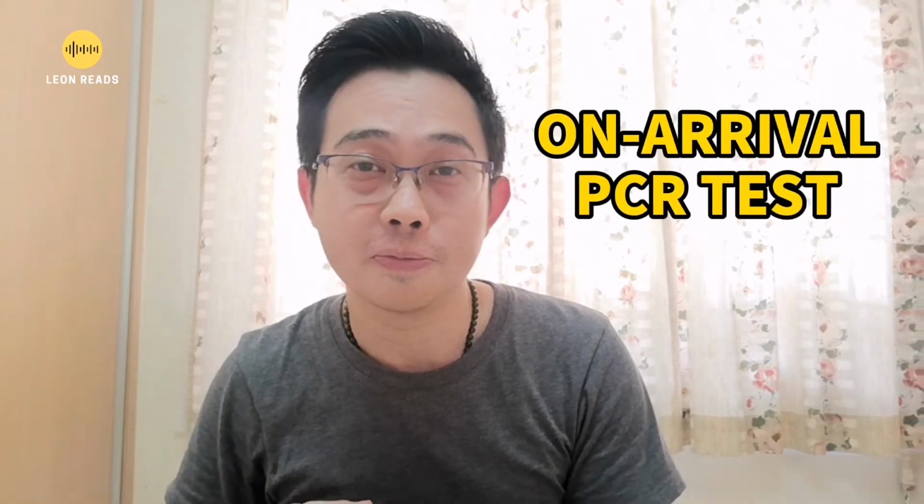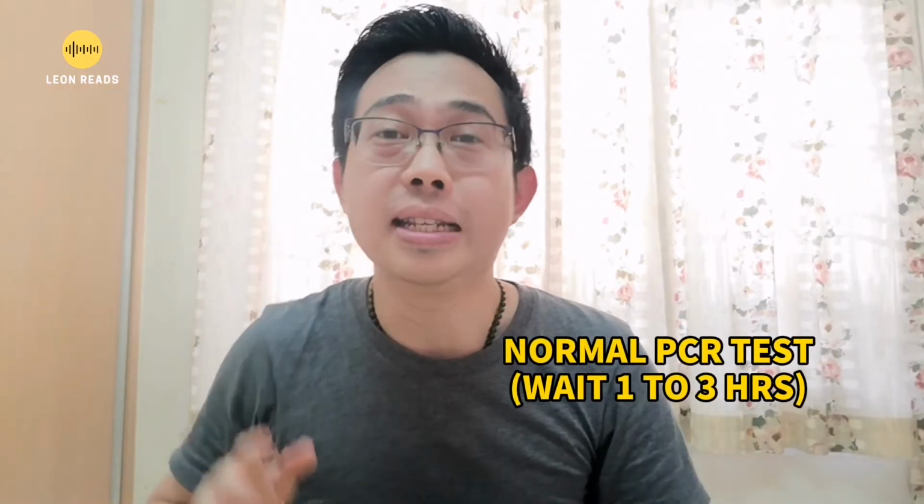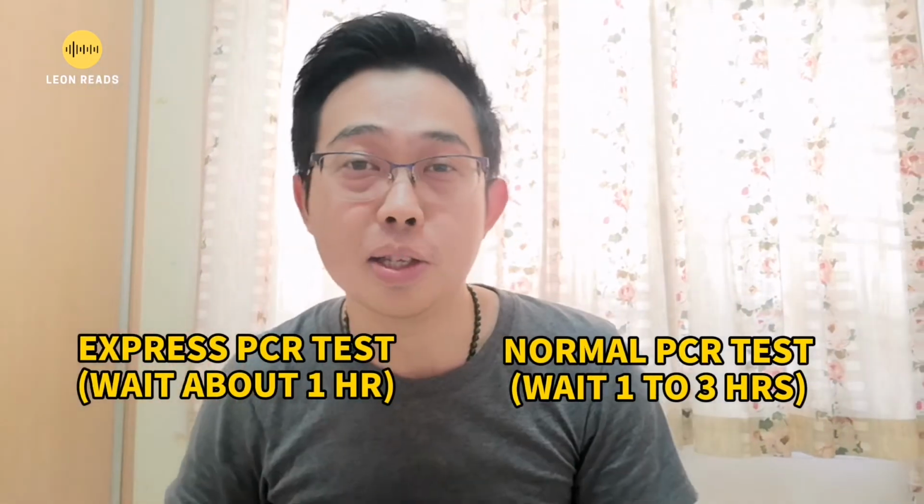Now once you arrive, you will be directed to an area for the on-arrival PCR test. Don't worry about where to go because there will be people guiding you. Once you reach that area, you will be directed into two groups. One for the normal PCR test and the other for the express PCR test. If you did not buy the PCR test in advance, then they will direct you to another counter where you can buy it on the spot. So definitely buy it beforehand so you can get quicker results.